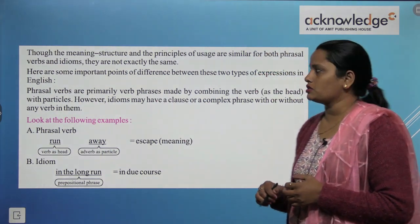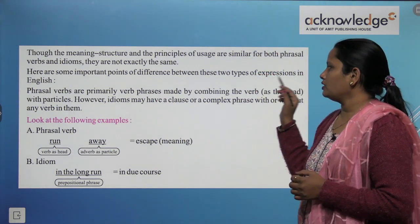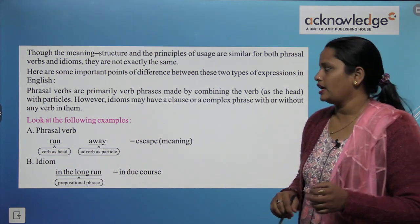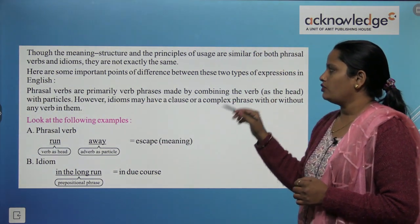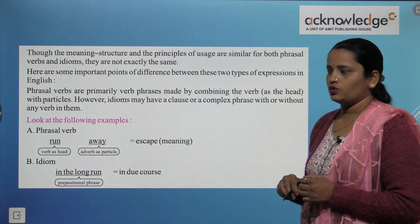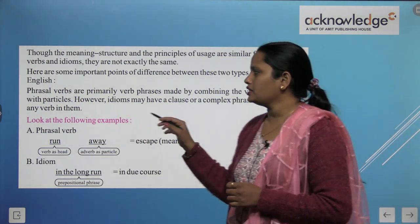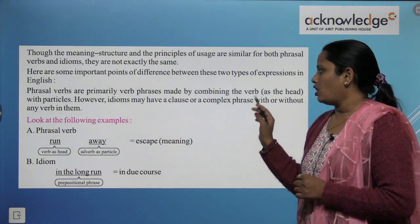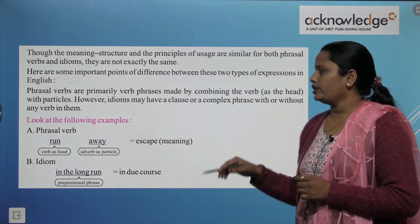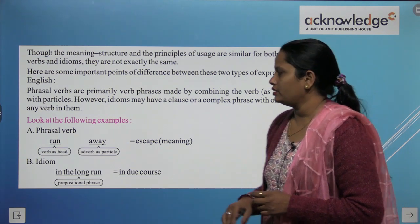Here are some important points of difference between these two types of expressions in English. Phrasal verbs are primarily verb phrases made by combining the verb as the head with a participle. However, idioms may have a clause or a complex phrase with or without any verb in these.